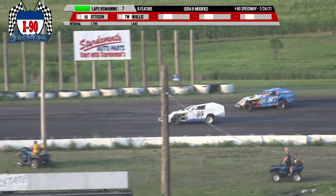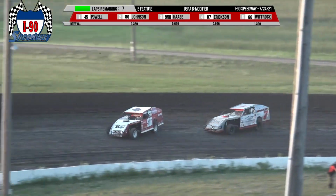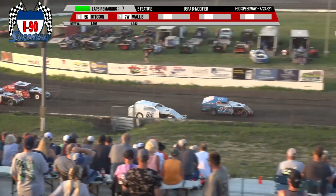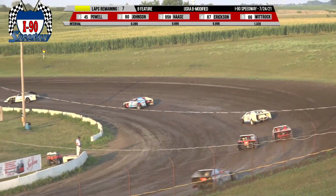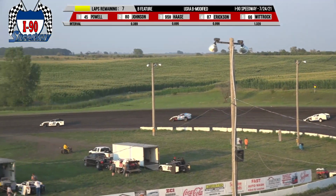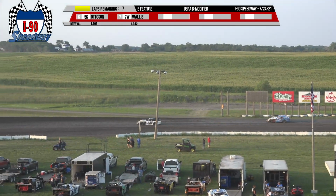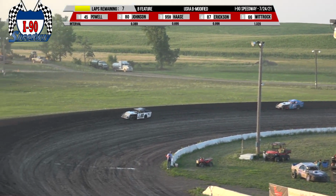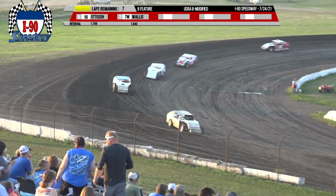Here comes the 87 of Clint Erickson. Erickson in the 4th spot. Jeff Whitrock in 5th, the final transfer spot. Leaders going around in turn number 4, and the yellow lights are going to come on around the speedway. Yellow gets called for the 45 of Tucker Powell. Tucker Powell out front in the 45 machine and then spins it around in the 4th turn, puts us under the caution flag. 1 lap in, 7 laps to go.